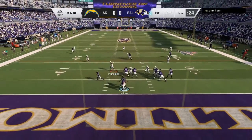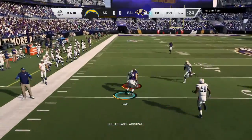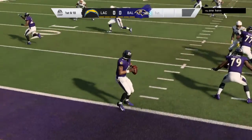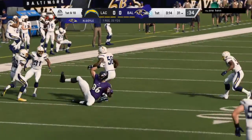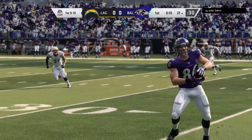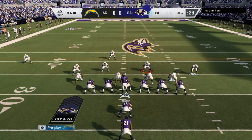They'll fake the give to Ingram. Now Jackson. Open man is the tight end, Nick Boyle. And he's able to get this one all the way past the 30. A really nice gain of 25 yards. That's good for Baltimore. First and 10 at the 30. Try to get one more in here before the quarter breaks.